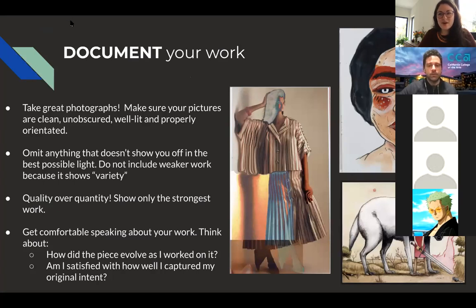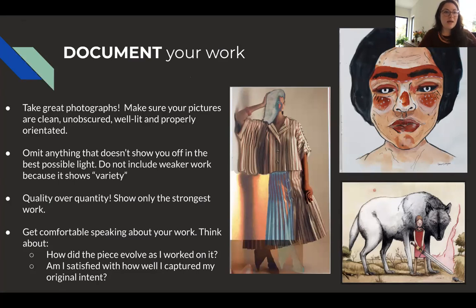Once you have come together and you have a collection of artworks that you are considering to put into your portfolio, it is really super important to document your work the best way you can. And get used to documenting your work as you go. So, for the schools that like to see process, obviously you want to document the process, but also, sometimes it can be really helpful just to document work to see the progress of it. And that is very important.